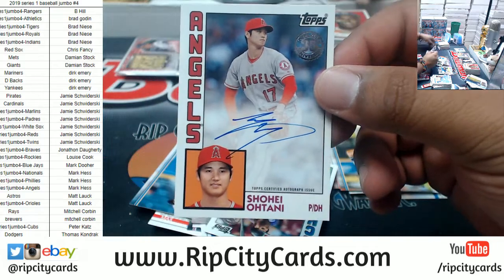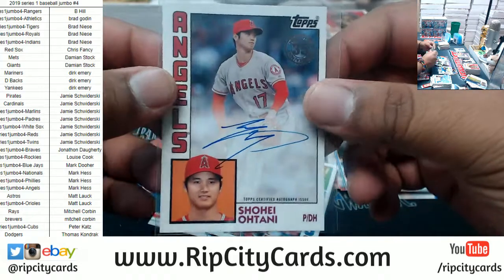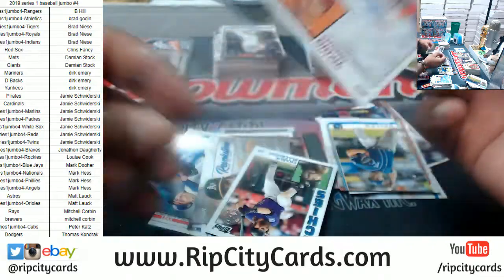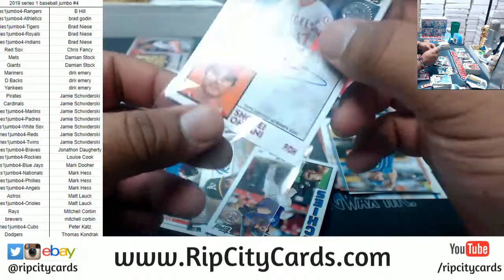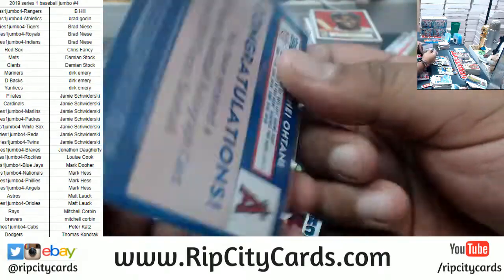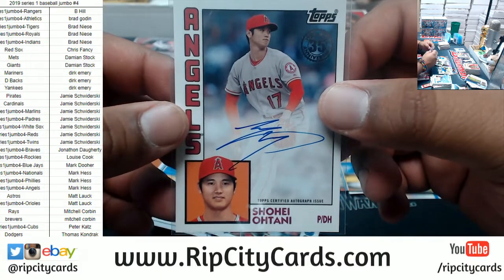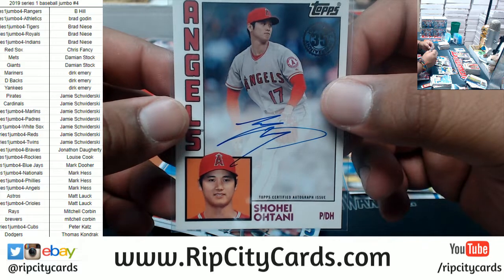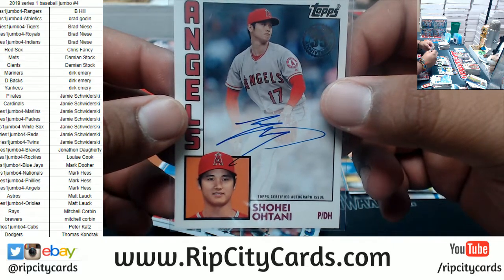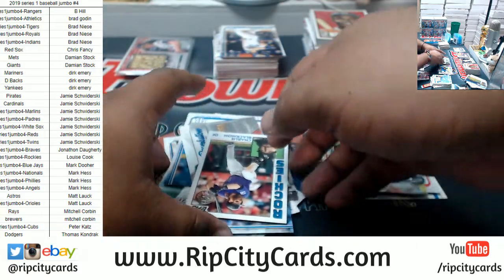Nice! An Ohtani autograph! Not a rookie auto anymore, but that's still pretty freaking sweet. Nice! My first Ohtani out of this stuff right here for the Angels. So whoever got the Angels, congratulations to you. Mark Hess, very, very nice. Who'd have thunk it?